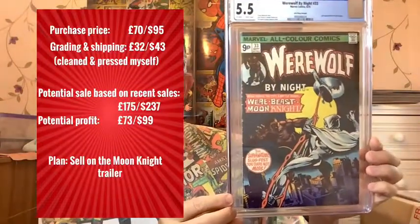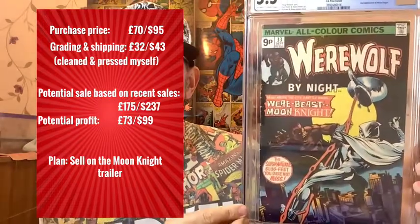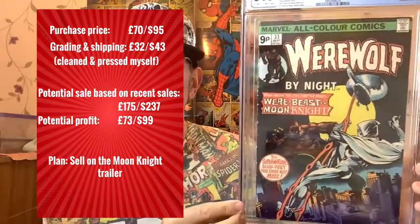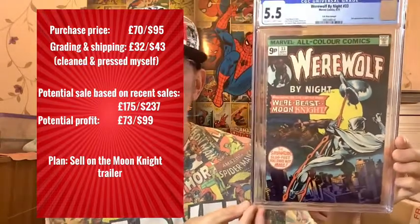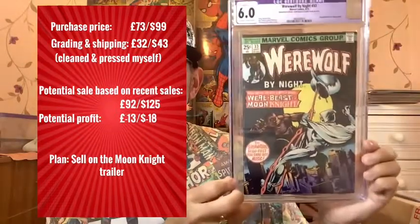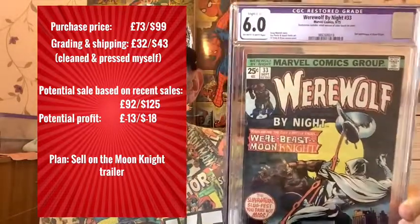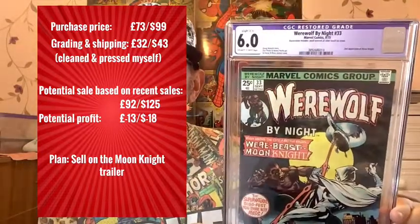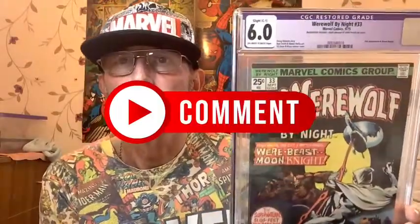Werewolf by Night 33, 70 odd pounds of profit at the moment. Waiting for the trailer to hit on this. The trailer is supposedly going to drop on the 12th of November on Disney Day, I think it is. So I might be sliding onto eBay straight away, see if we can find a buyer for that one. Or do I hold it until the trailer drops? Could be worth it. Just over a month to wait. Could make the difference breaking even on that one.